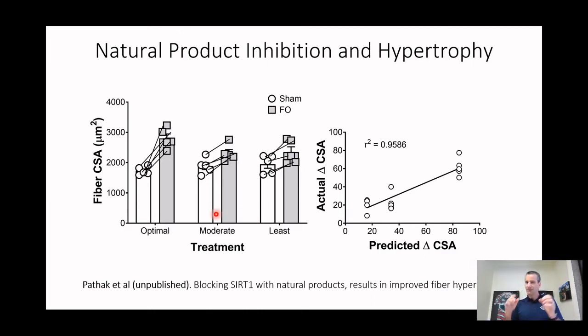We cut out the gastroc. Every day we feed them these nutrients, a very specific amount, either the optimal amount, the moderate amount, or the least amount. And then we get them out to 14 days. We take out the muscle and we look to see how much the muscle hypertrophied. Sure enough, the optimal group that we're feeding 3 nutrients that are designed to block sirtuin-1, we get about a 67% hypertrophy. In the least optimal, we're getting about a 20% hypertrophy. So we're getting 3-fold more hypertrophy just by taking those 3 natural products, combining them slightly differently to get to the point where we're maximizing muscle hypertrophy.